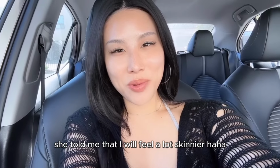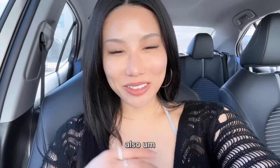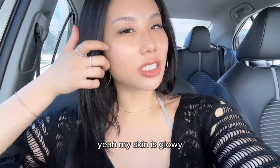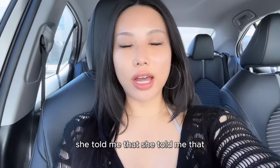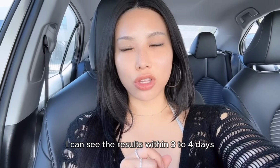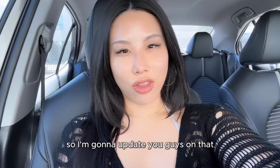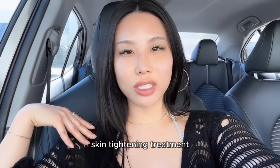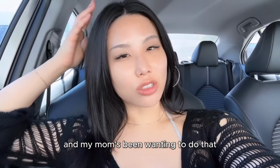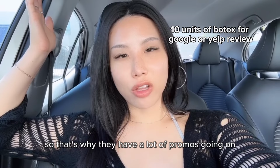She told me that I will feel a lot skinnier. Also, yeah, my skin is glowy. I love it. She told me that I can see the results within 3 to 4 days. So I'm gonna update you guys on that. So yeah, I'm gonna bring my mom here because they have some sort of skin tightening treatment. And my mom's been wanting to do that. Apparently this place is really new, so that's why they have a lot of promos going on.